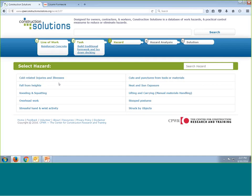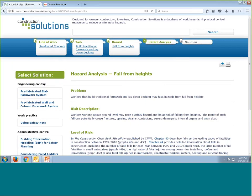And we have already identified and linked our prefabricated formwork solutions to address the hazards: fall from heights, cuts and punctures from tools and materials, lifting and carrying, and struck by objects. So let's click on fall from heights.